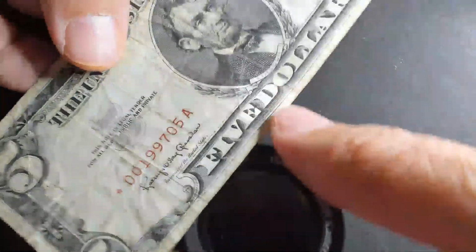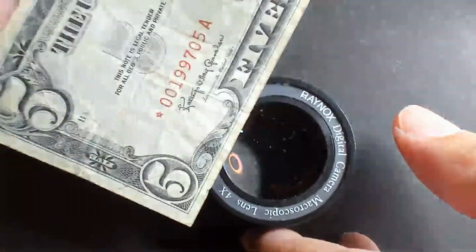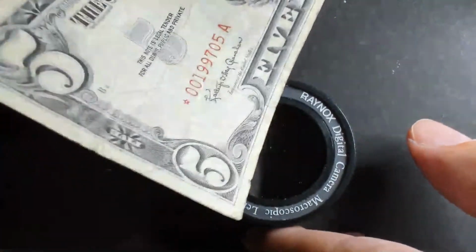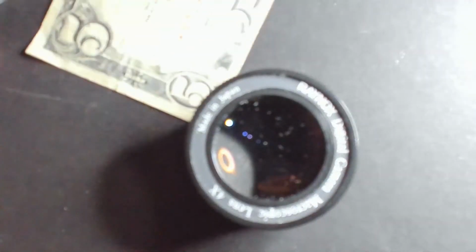There you go. So it's a, oh, I thought it was a 5 times. So it's a 4 times microscopic or macroscopic lens. So I wish I could find an 8 or a 10. And that'd be a lot of fun to be able to zoom up that much more. Because with that one, I can go inside one of the numbers on the date. So it gets a little shaky though. You got to be on a copy stand or tripod.